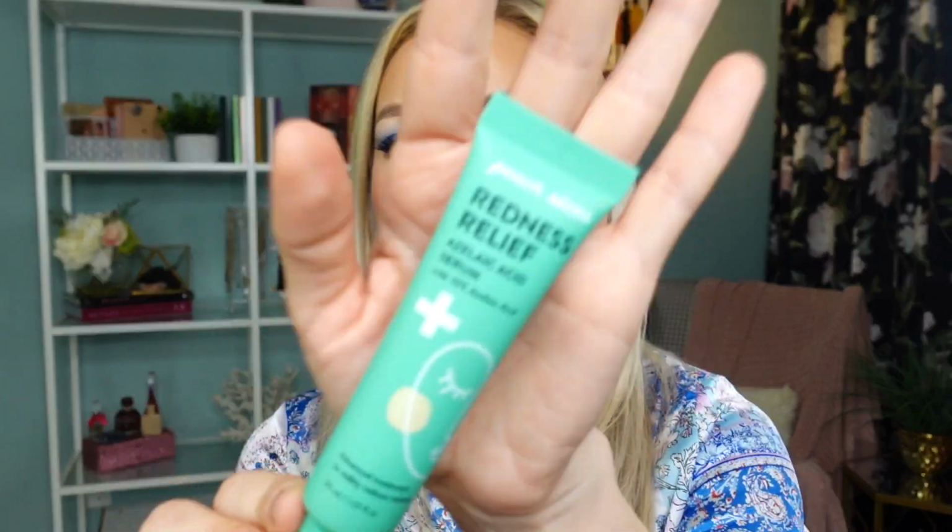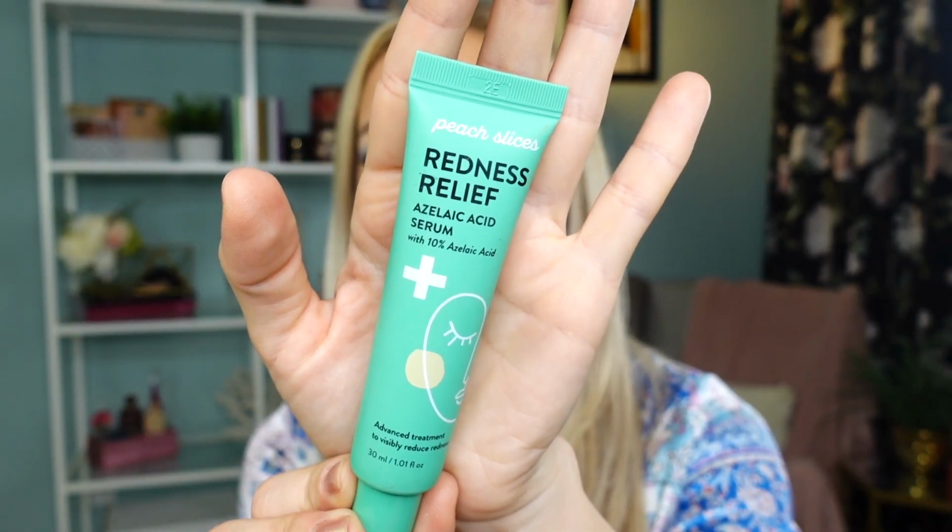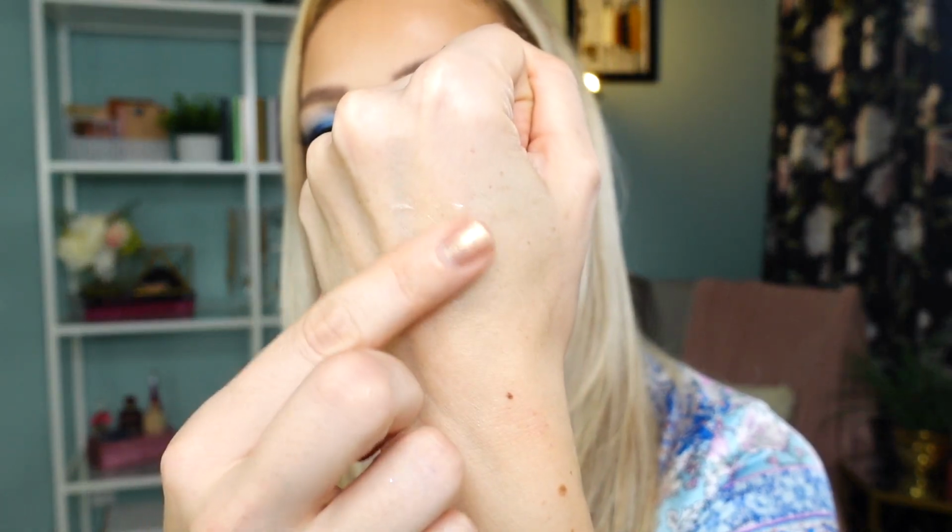The next product that I picked up is this from Peach Slices. This is a redness relief 10% azelaic acid serum, and this is supposed to help you with redness. Here's the consistency of this serum.